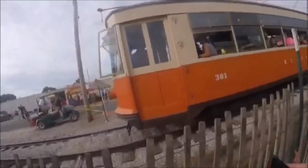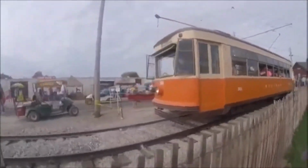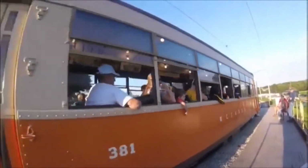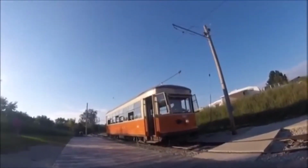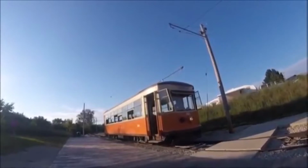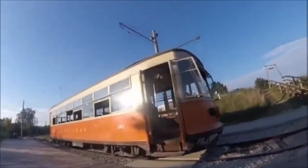August 1st, 1958. It was preserved by the city of Waterloo and transferred to the Midwest Electric Railway in Mount Pleasant, Iowa in 1972. Waterloo, Cedar Falls, and Northern 381 has also been operating on Midwest Electric Railway since then and still does whenever Midwest Electric Railway trolleys are operating.